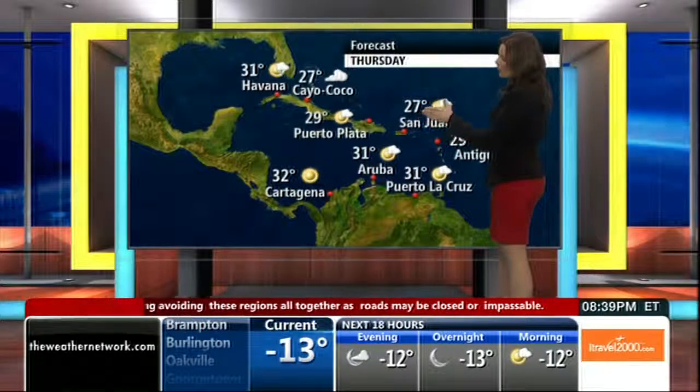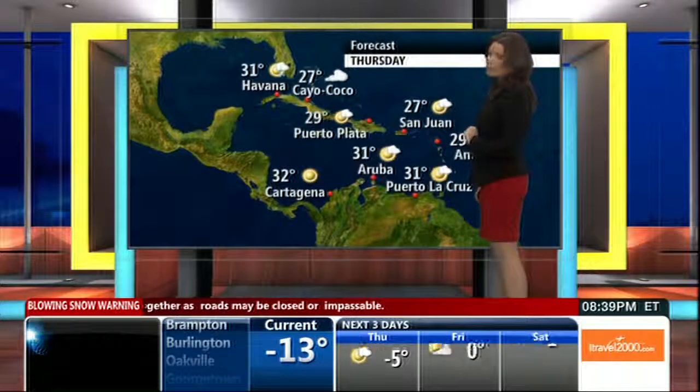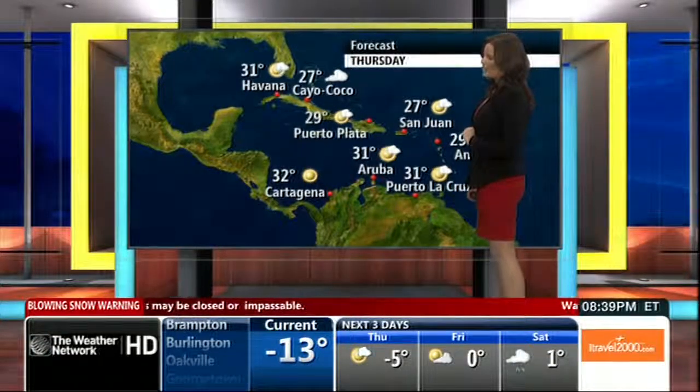If you're into Dominican Republic, 29 for Puerto Plata. San Juan, we're looking at 27. Mostly clear. We have a few clouds in the forecast.